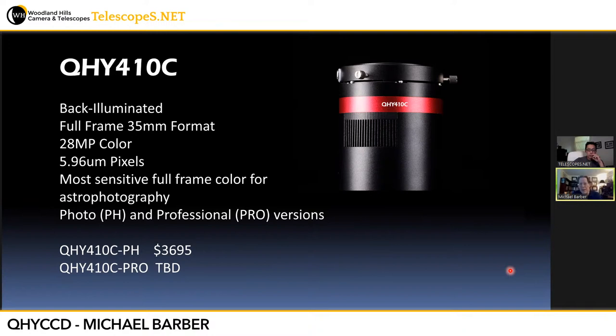And we're suspecting this is going to be the most sensitive full frame color camera for astrophotography because of the larger pixel size and the back illumination. Full frame, 35 millimeter. There'll be a pro version and a photo version. The photo version is going to be $3,695, available soon, probably in the next month or two. And the pro version, they're still working on it, so we'll announce that when we've got more details.